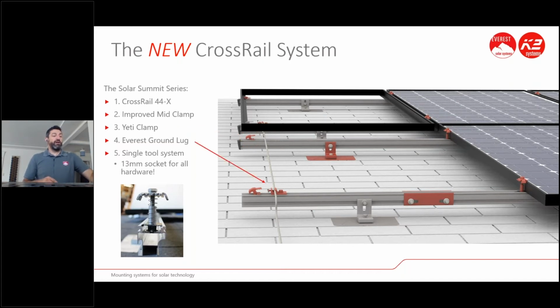And then the Everest ground lug is also a new product that is out, and we have improved all of these with the hex head to be a single tool system, so you can install everything with a 13mm socket, and we'll talk about that in a minute as a part of our single tool system. Same thing with our rail connectors as well.